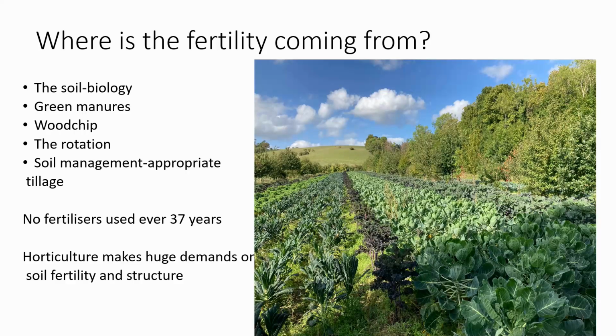So where does our fertility come from? Because we're not really bringing anything hardly at all onto the farm. Soil biology. I now understand something about soil biology, but I often feel very inadequate because the picture's so big. But I do understand that most of what we do is about soil biology, and much of what we're able to get in terms of nutrients is coming as a result of the way we manage and encourage that soil biology. Green manures are a great way of improving soil biology.